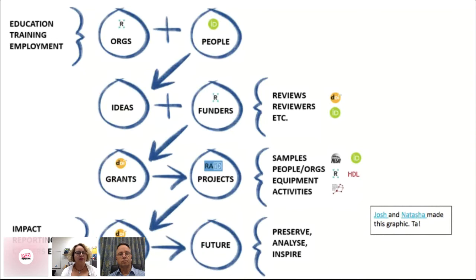RAW also can help with the identification of funders. We have the RAID service, which Siobhan gave us a talk on earlier, for identifying projects and things that happen during the course of the project activities, DOIs for grants, outputs, and so forth. And these are all supporting the research workflow.